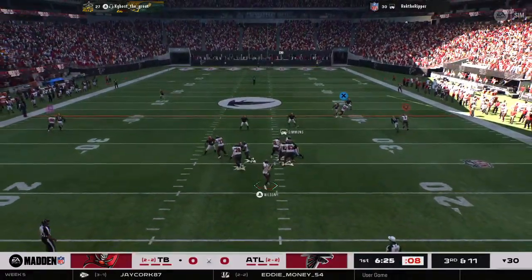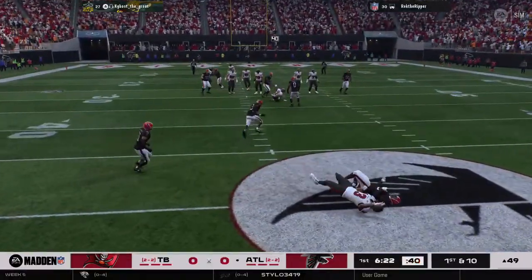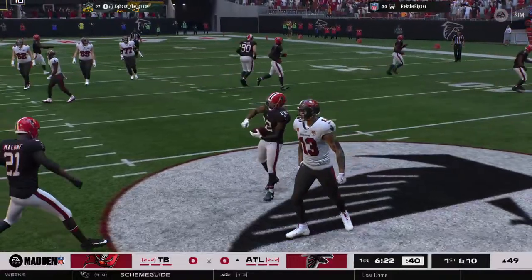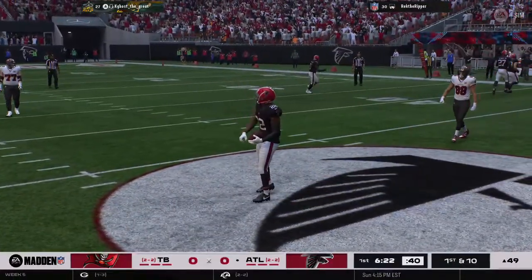Throwing is Wilson. Looking for Evans, and it's intercepted. Clark Phillips has got it. And they'll set up shop right near midfield at the 49-yard line.